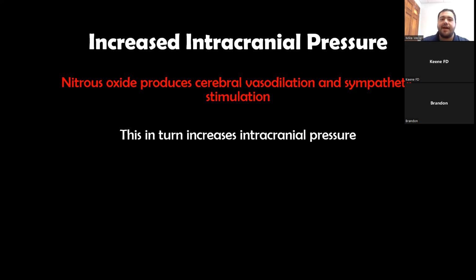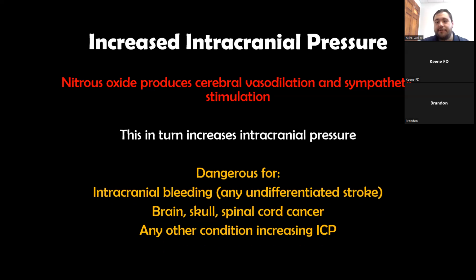Again, we know that nitrous oxide is going to produce cerebral vasodilation and sympathetic stimulation. It's going to increase the intracranial pressure. So don't give nitrous oxide to anybody who potentially has intracranial bleeding. So this is any undifferentiated stroke. Until they get a CT scan, you shouldn't be giving it to them, because they could have a bleed. Right? You got somebody who's complaining of a terrible headache. Nitrous oxide isn't the medication for that patient until they get a CT scan and rule out bleeding.